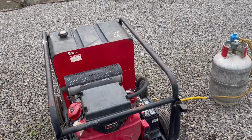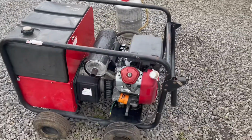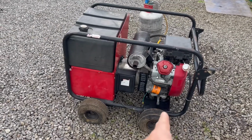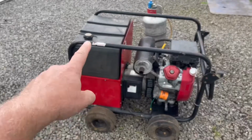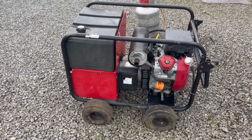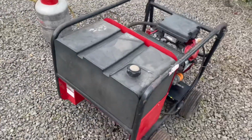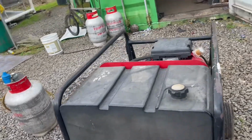It packs a punch for 8 hours. Never have to stop. Brand new motor, new oil filter. Gorgeous, beautiful 12-gallon tank. We got fresh fuel in there for you. Now underneath, I'm going to turn on the gasoline and get it flowing, and we'll run it on gas.